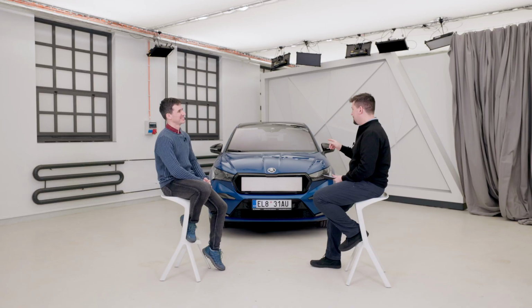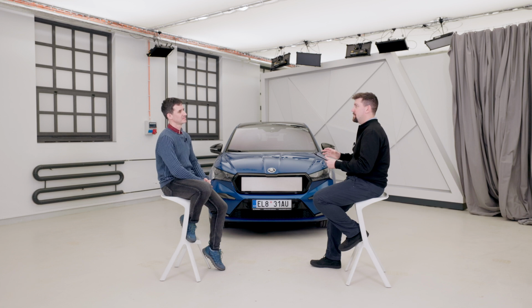But let's get back to the app. You mentioned that it was a kind of byproduct of the project. But from the user's point of view, it makes sense to have not only the built-in app in the infotainment, but also some kind of gadget or device to use in whatever car I'm driving, because let's face it, not everybody will drive the newest version of Škoda with the newest version of the software. Maybe I will want to use it in some older car. So it's useful to have also this mobile version.